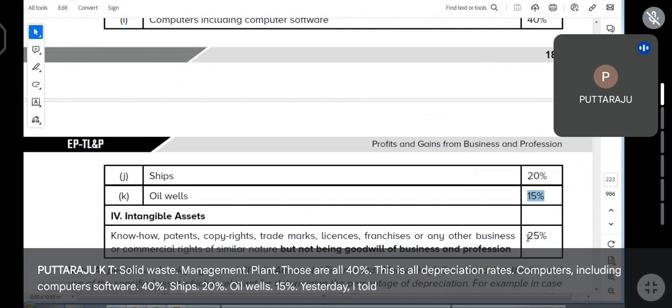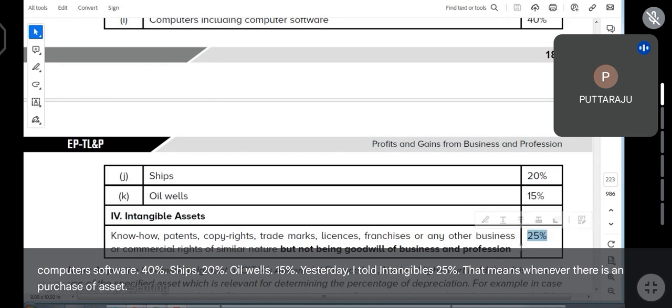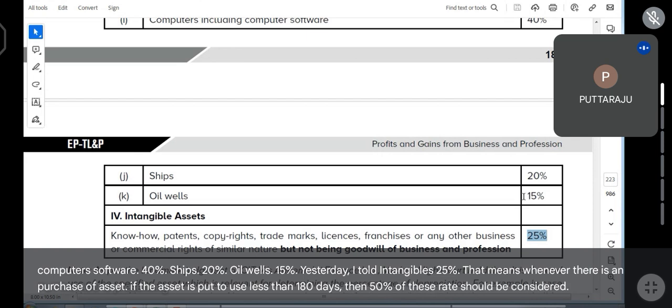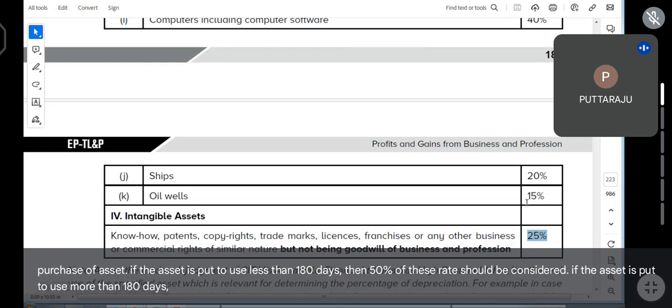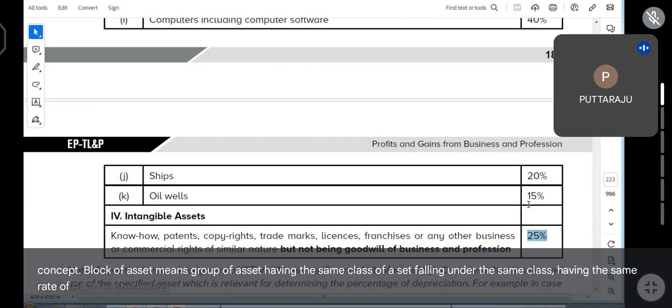Yesterday I told intangibles, 25%. Whenever there is a purchase of an asset, if the asset is put to use less than 180 days, then 50% of these rates should be considered. If the asset is put to use more than 180 days, the same rate you should consider. In income tax, depreciation will be calculated on the block of asset concept. Block of asset means a group of assets falling under the same class, having the same rate of depreciation. Understood? Okay.